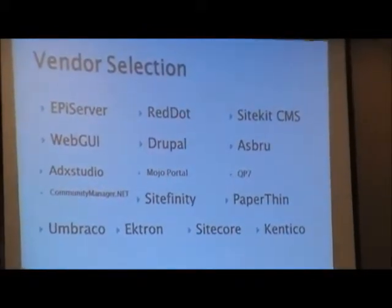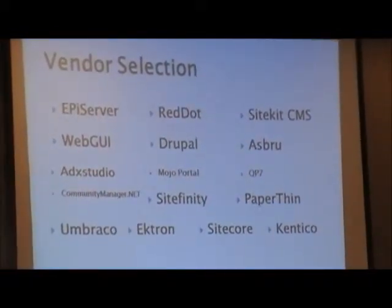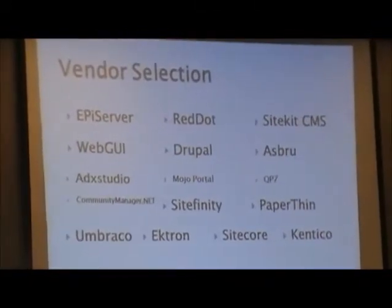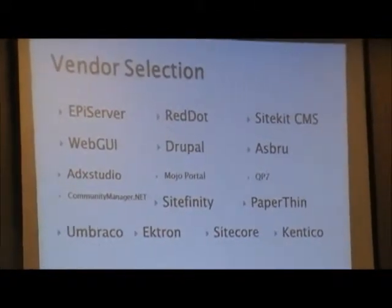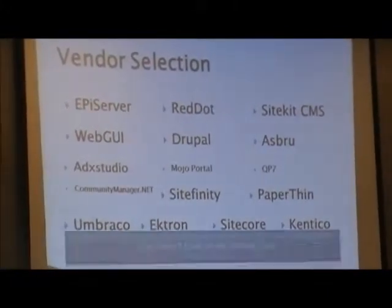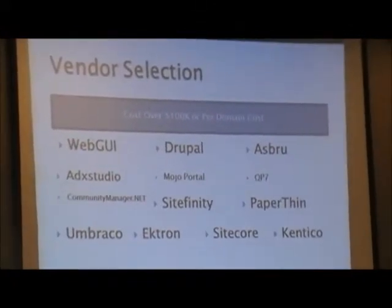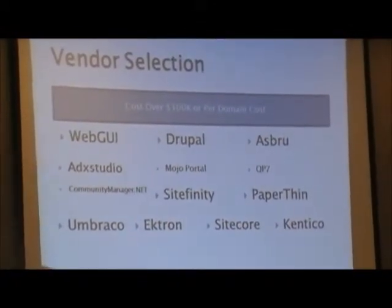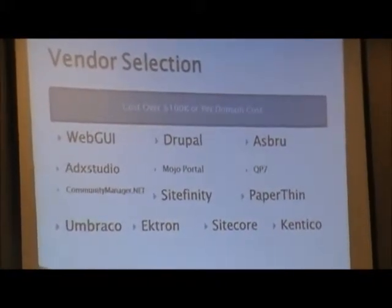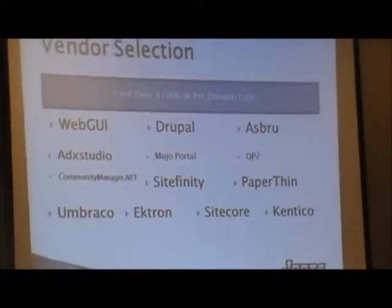We did a fairly detailed vendor analysis, but I'm not going to go into a lot of detail about what we did for the analysis, because I know you're talking about it at 4:15. I want to focus on the reasons we rejected certain vendors. A lot of them we rejected because we had a budget and they were above our price range. But a big thing was per-domain cost. If you had to buy a license for each domain, every time we got a customer, we didn't want to go back to them for that license.